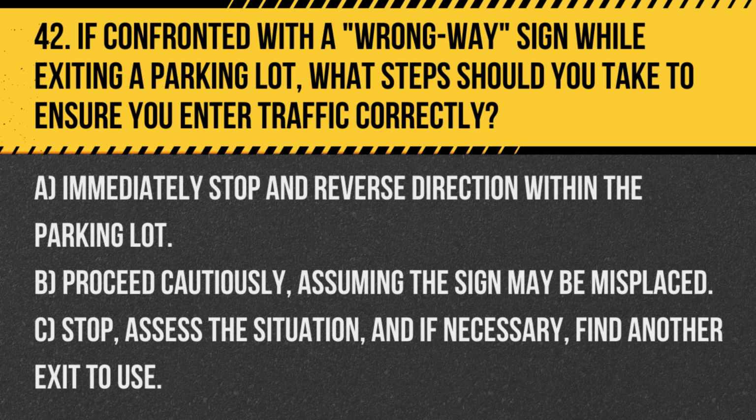Question 42. If confronted with a wrong way sign while exiting a parking lot, what steps should you take to ensure you enter traffic correctly? A. Immediately stop and reverse direction within the parking lot. B. Proceed cautiously, assuming the sign may be misplaced. C. Stop, assess the situation, and if necessary, find another exit to use. Answer: C. Stop, assess the situation, and if necessary, find another exit to use. Safety and compliance with traffic direction are paramount.